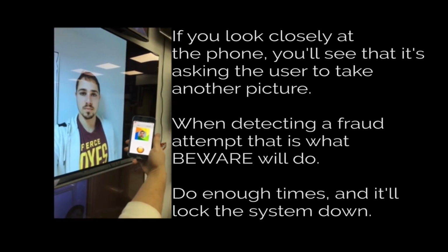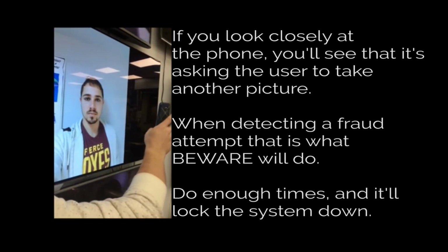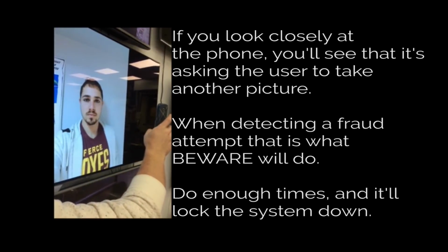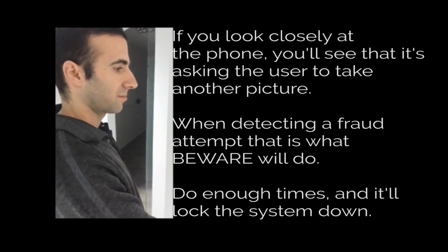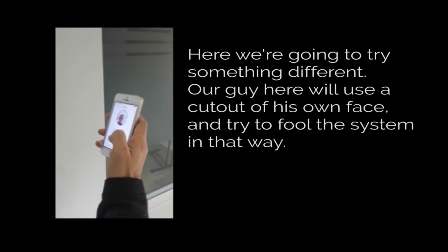If you look closely at the phone, you'll see that it's asking the user to take another picture. When detecting a fraud attempt, that is what Beware will do. Do it enough times and it'll lock the system down.